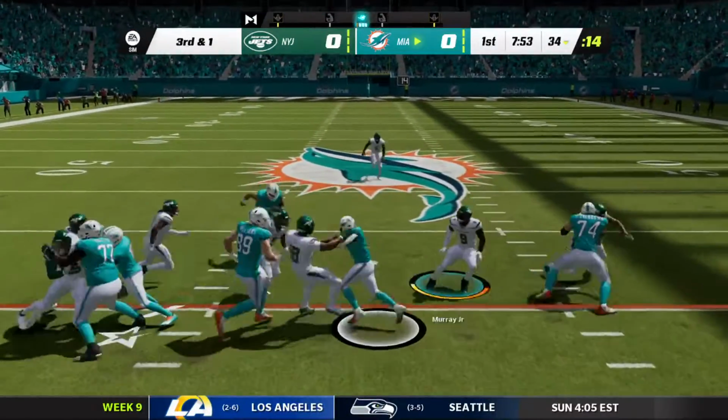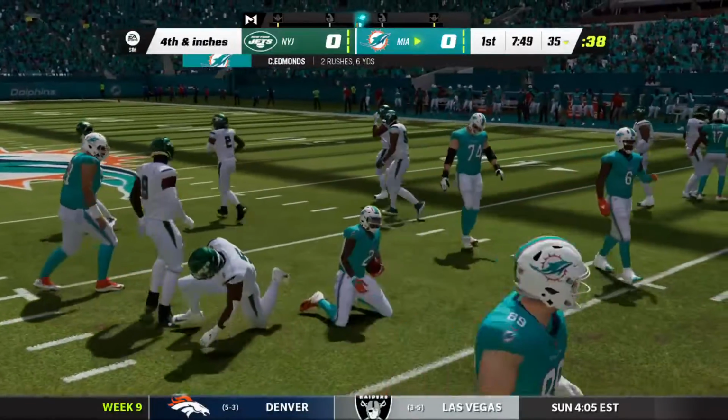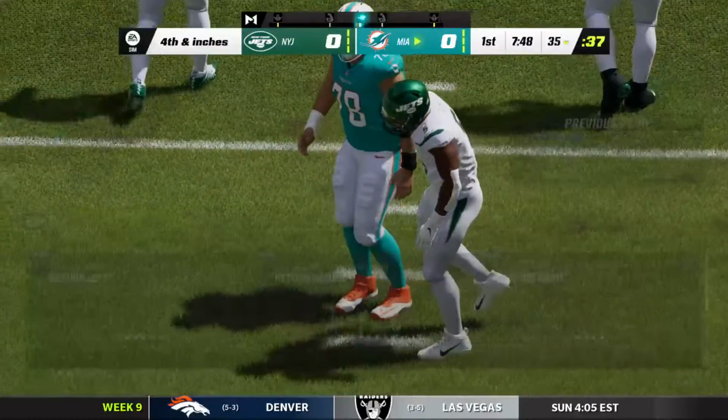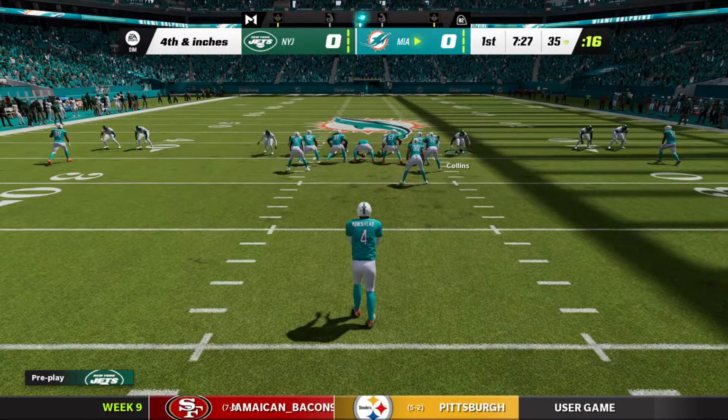Trying to pick it up on the ground with Edmonds. And boy, he is very close to a first down, but from where they're spotting that football, he's going to be a foot or so short. Here's Thomas Morstead on now to punt it away on 4th down.